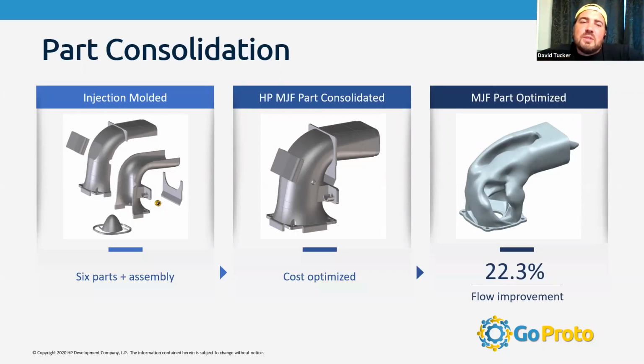This area, especially with multi-jet fusion and other additive processes, looking at how you design for fluid dynamics, is a great area for people. There's not a whole lot of tools to be able to do this. There's not a lot of experts who can do this. It's hard to recommend even software that is able to do this. I know that Siemens can do this, but not a whole lot of others. But things are getting there to be able to create these types of parts.